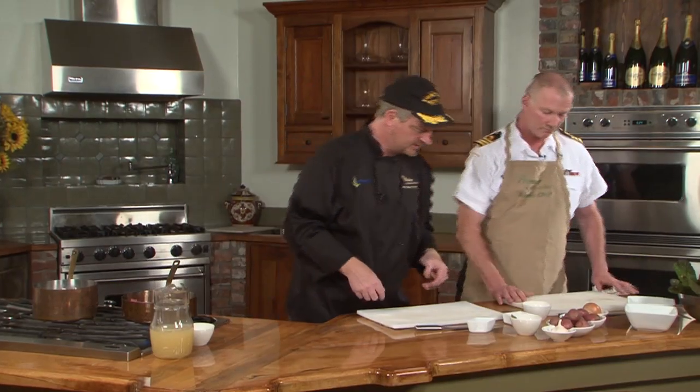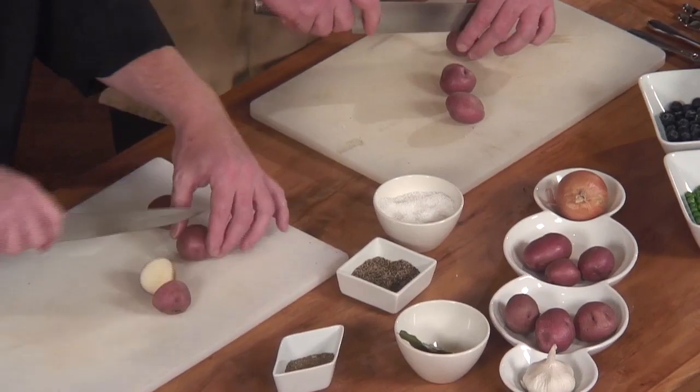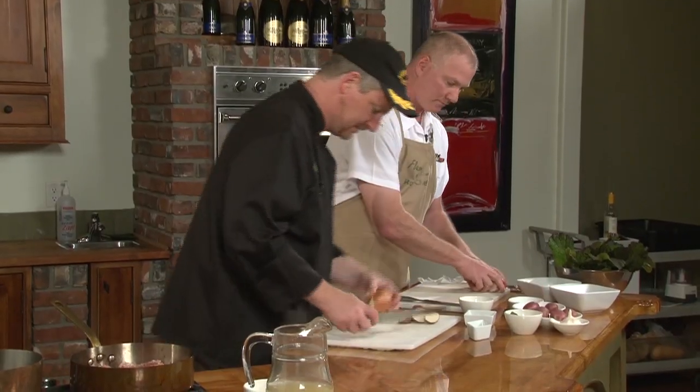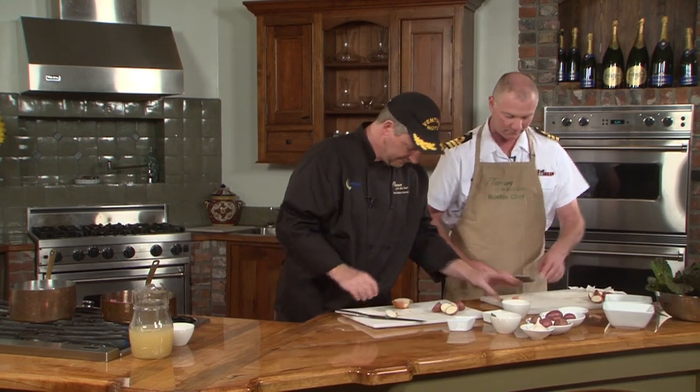While that's going on, we're going to get our potatoes ready. We've just got some red nugget potatoes here. We just want to grab a couple of these. Because we're going to leave these fairly large, so we're just going to cut them in half. And then we need a little bit of onion, so I'll tell you what I'll do. I'll take half of this one. I'll give you half, and I'll show you.